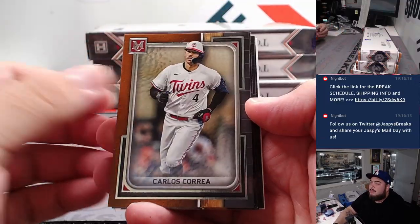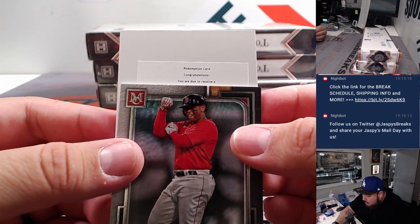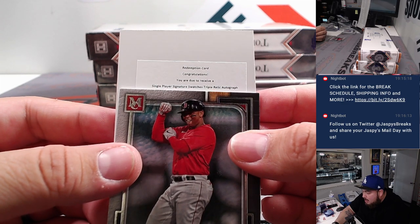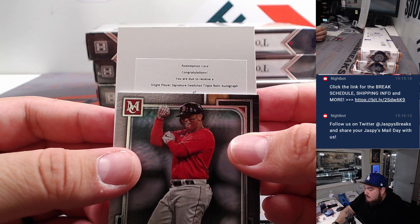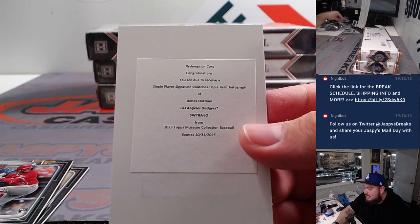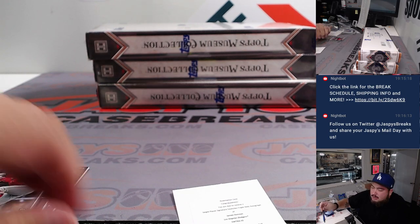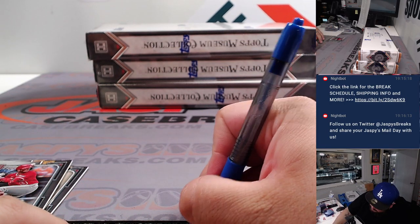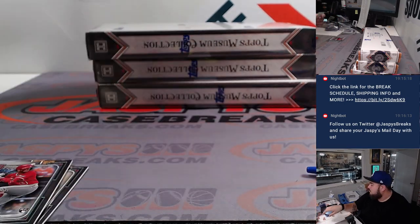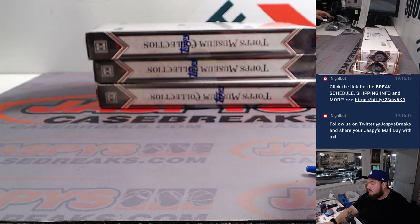And I feel like we have a redemption coming up. Yep, we have a redemption. A single player signature swatches triple relic autograph of James Outman and the Dodgers. Going to the 14 team RMB, which is going to spot zero and Tris. There you go, buddy. LAD. It's pretty nice. That's a nice little one there.